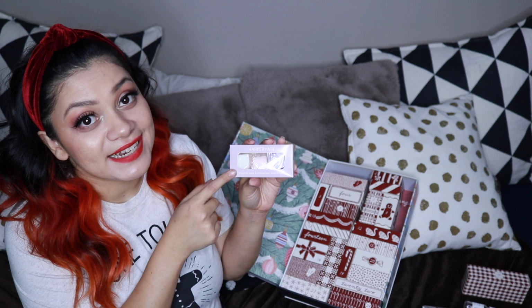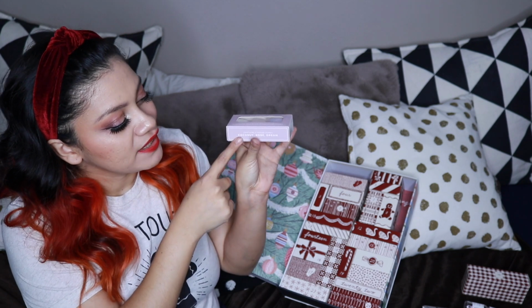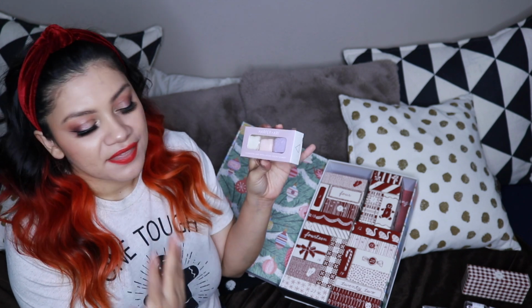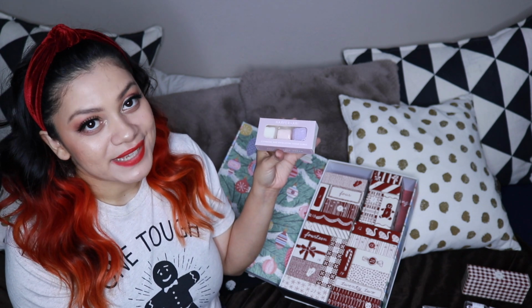It is already filmed, and I did buy more of these in the coffee scent. But now I have one in coconut, rose, and dream. And dream is probably a lavender scent. That is my guess. It's purple, and lavender is usually the dream scent.